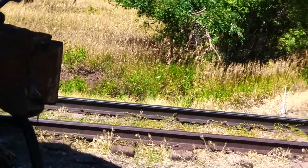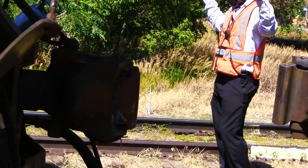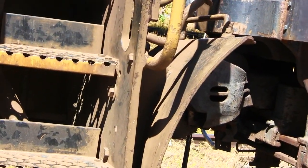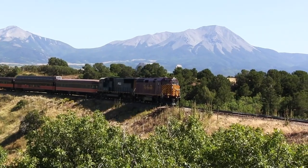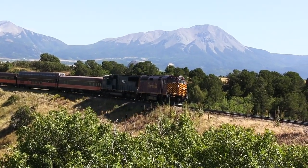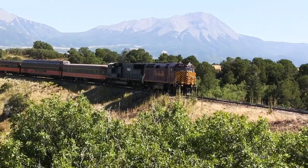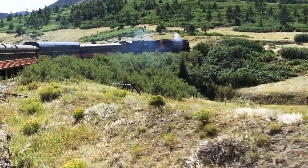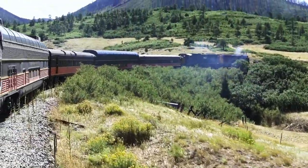Kind of a snowplow built in there. The Rio Grande Scenic Railroad started in 1876 and crosses the 9,300-foot high Veta Pass, the world's highest rail crossing at that time, and still the highest standard gauge railroad crossing in the country.